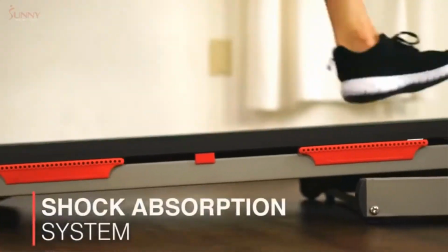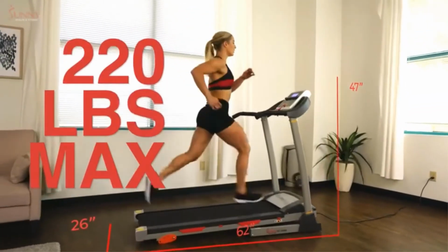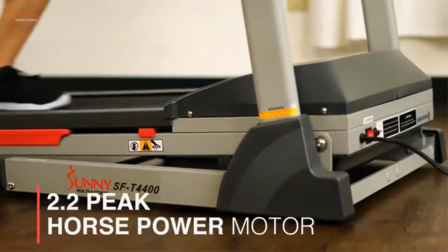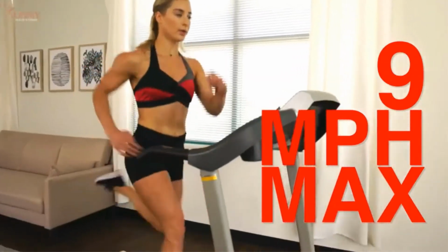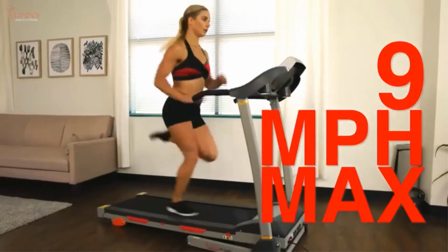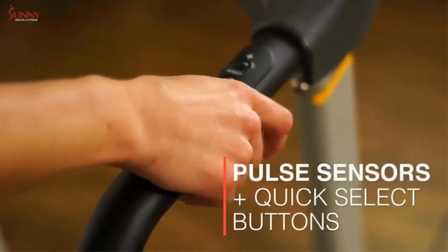With 3 incline positions, you can control your sessions without much stress. You have the opportunity of choosing from 9 preset workout programs, and that is why you can achieve more with the Sunny Health and Fitness Treadmill. There is an LCD display console that is easy to read, making it easier for you to monitor your sessions.